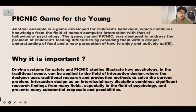Another example is named Picnic, which combines the knowledge from the field of human-computer interaction with that of behavioral psychology. The game named Picnic was designed to address the problem of children's feeding difficulties by providing them with a deeper understanding of food and a new perception of how to enjoy and actively eat.